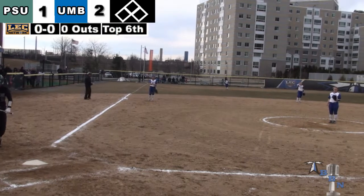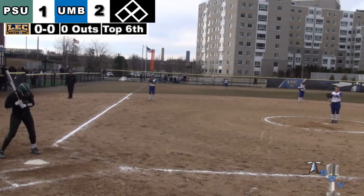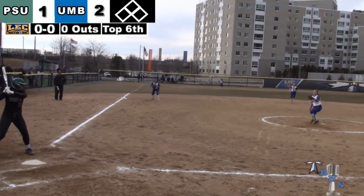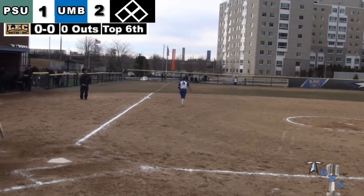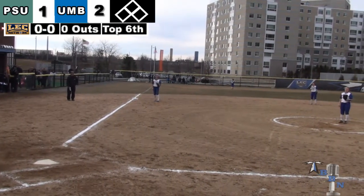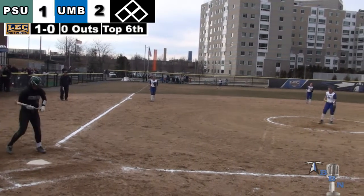So Emerson at the plate, 0 for 2 so far in this game. Started off that big sixth-inning rally with a leadoff walk, just like we just saw from Morrill. So an important batter here for the scope of the game. The center fielder, number 12, Cassie Emerson. So Emerson takes ball 1.